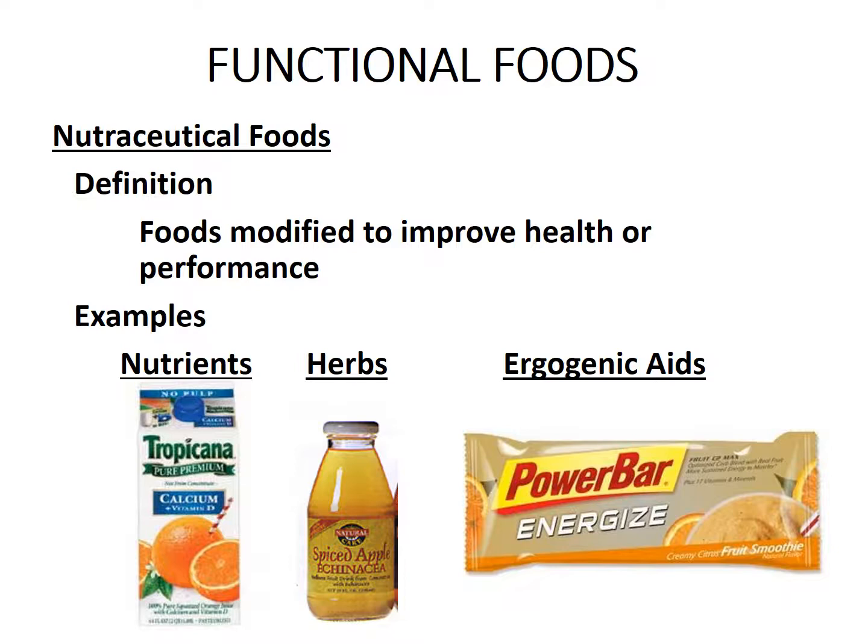As examples, you'll see the orange juice that has added calcium. That calcium would make it a nutraceutical food because orange juice doesn't normally have a ton of calcium in it. By adding it, you've given it an extra health benefit that it wouldn't normally have. The reason they put calcium in orange juice is because calcium likes an acid environment. Orange juice is acidic, so when you drink it, the environment is conducive for the calcium to be absorbed.